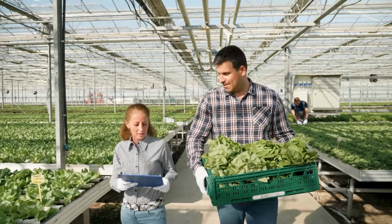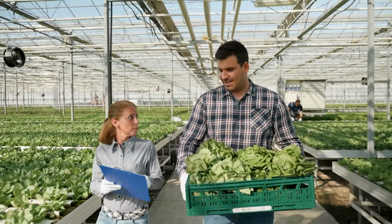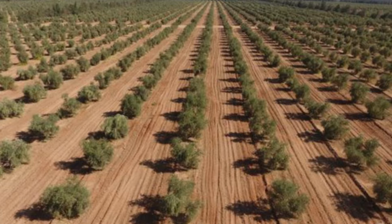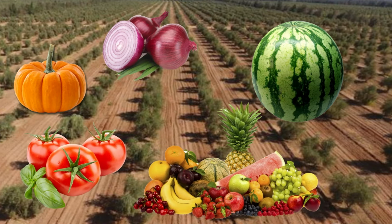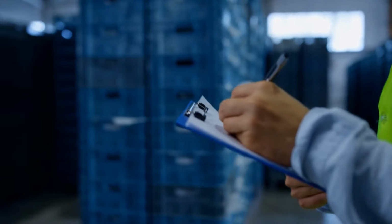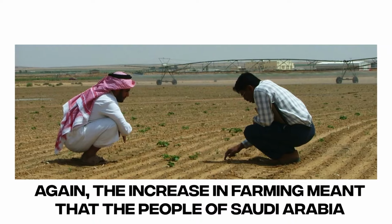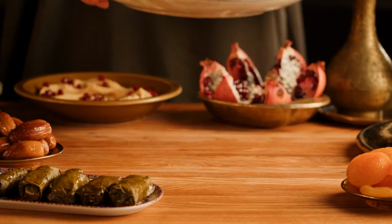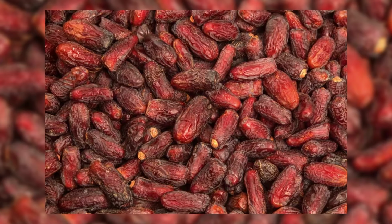As farming and transportation methods got better, more fruits and vegetables and other important farm products were made. Because of this, things like watermelon, grapefruit, fruits, onions, squash, and tomatoes became very popular in the area and were some of the most popular things to export. Again, the increase in farming meant that the people of Saudi Arabia had more local foods to eat. Because of this, about 500,000 tons of different kinds of dates were made each year.